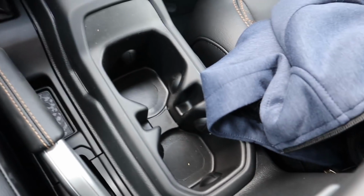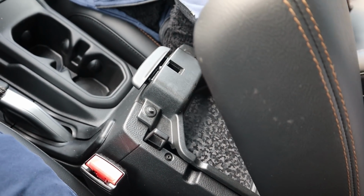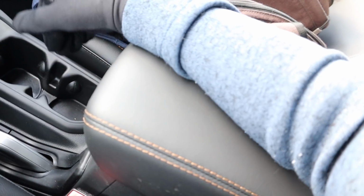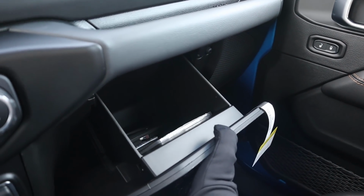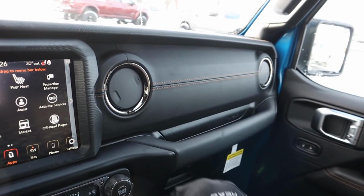You've got the cup holders here with the key holder in the center. We have the Jeep center console, which has the double storage, and of course my jacket decided to get in the way. There's also a USB in there, pretty cool. And then we've got the Jeep glove box with the grab handle, and then you guys can see the padding and stitching here on the dash.